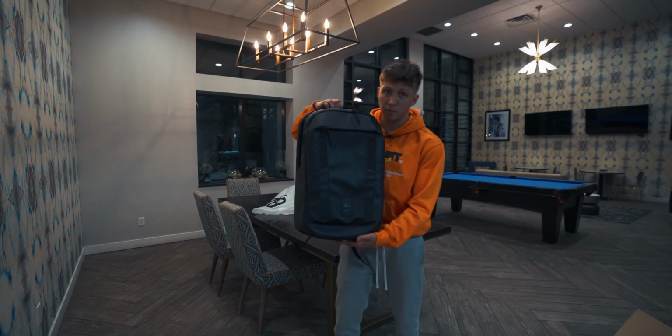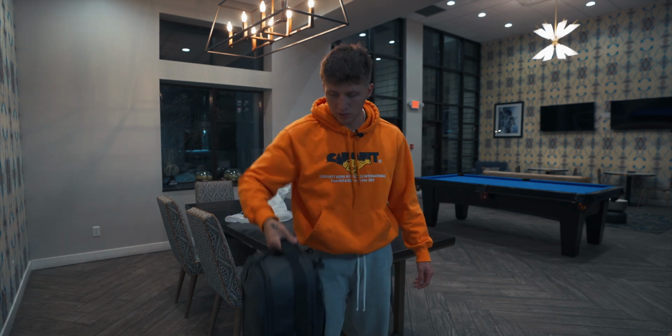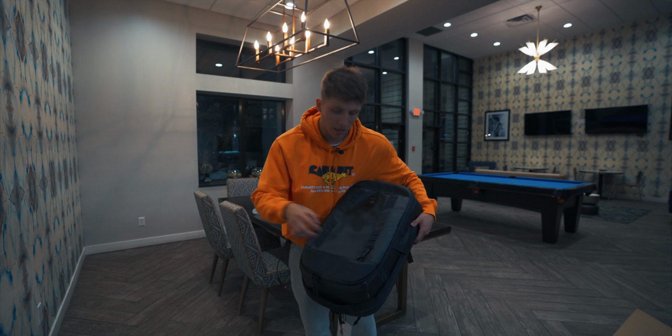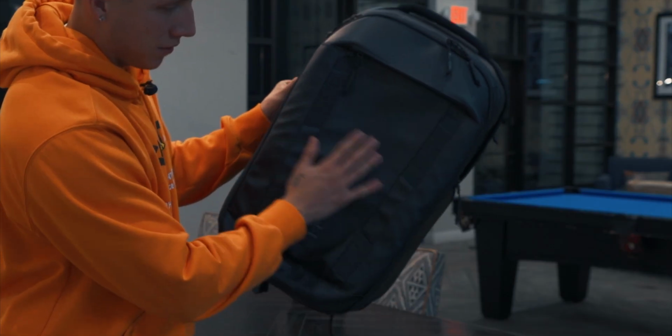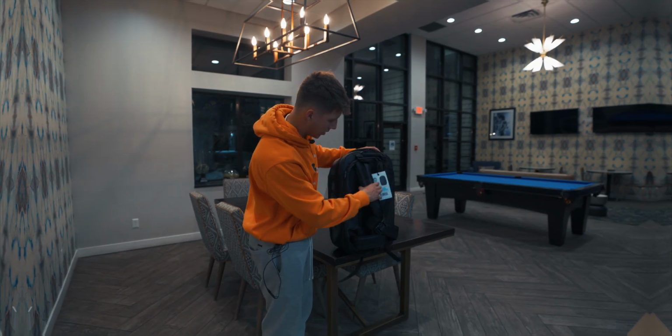First thoughts on this bag, it's kind of heavy. I think it weighed about 12 pounds, I believe was what it said. And look at this thing, this thing's big. First feel on this, you can definitely tell it's water resistant, and that's actually a cool part because it actually is water resistant, and it doesn't feel like fake leather. It actually feels pretty solid.